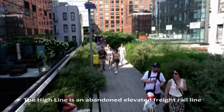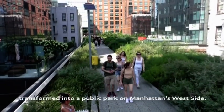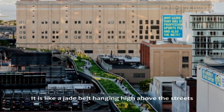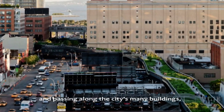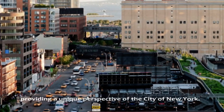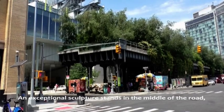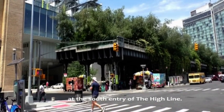The High Line is an abandoned elevated freight rail line transformed into a public park on Manhattan's west side. It is like a jade belt hanging high above the streets and passing along the city's many buildings, providing a unique perspective of the city of New York. An exceptional sculpture stands in the middle of the road at the south entry of the High Line.